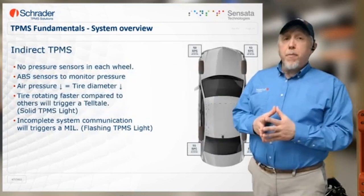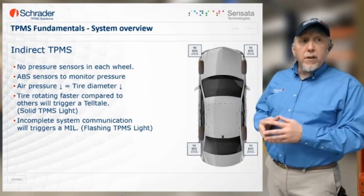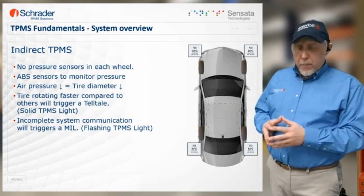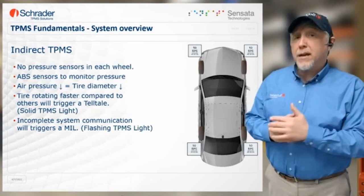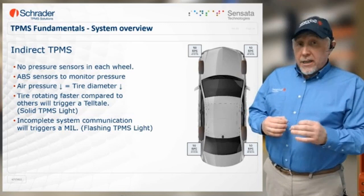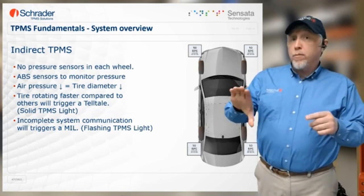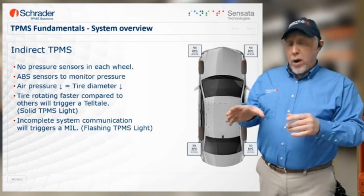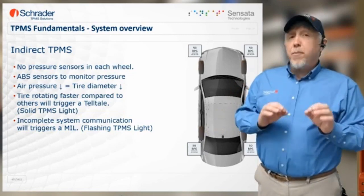Now, the other type of system that you should be aware of, because if you're working in a shop, this is definitely a situation that you could potentially see, is called an indirect system. An indirect system basically piggybacks off the function of the ABS brakes. So just a quick rundown on how an ABS brake system works: the computer counts the revolutions of the tires, and it knows when one of them stops turning. If you're on ice or you lock up the brakes, the computer will release that brake to take away that skid condition. The indirect system piggybacks off of that.